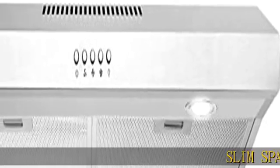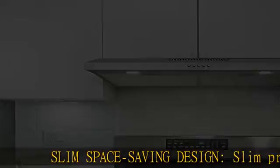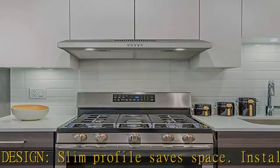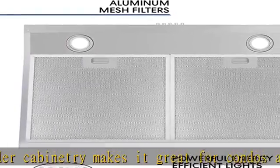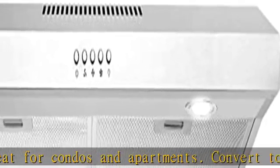Slim space-saving design. Slim profile saves space. Installation under cabinetry makes it great for condos and apartments. Convert to ductless with optional carbon filter kit, part number CFK3 trademark. Suitable for top or back venting, efficient yet quiet, 3-speed motor, 5.6 dB maximum.